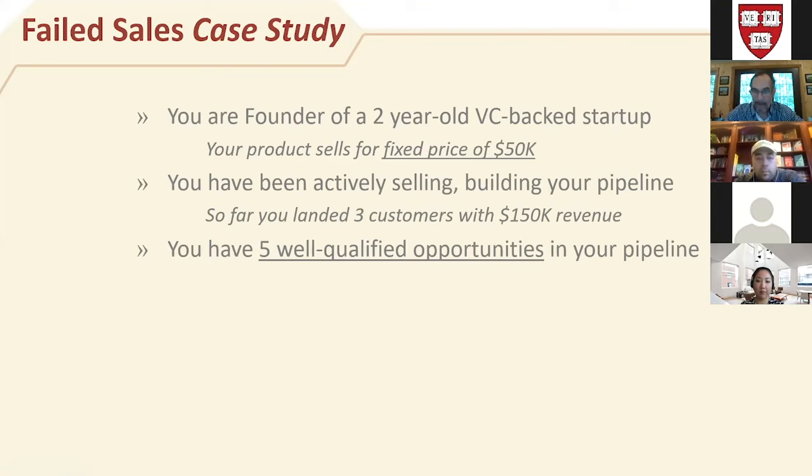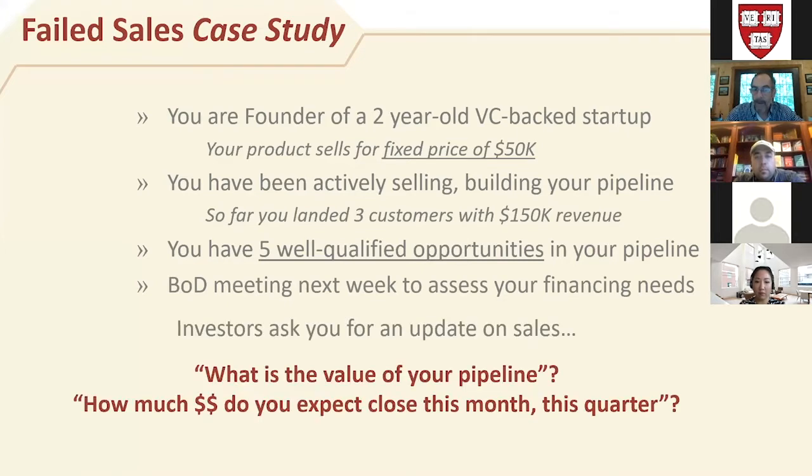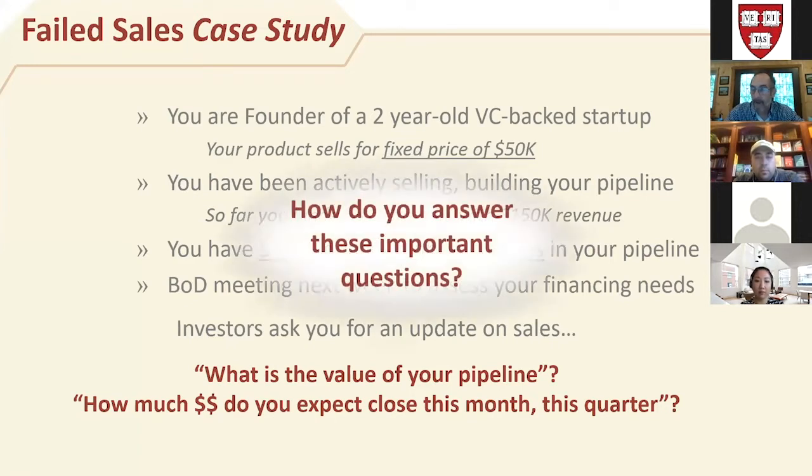And you have a board meeting with your investors next week to assess your financing needs. And they sent you a note, and they want, as part of this meeting, they want to understand the value of your pipeline and how much money do you expect to close this month and this quarter. Now, these are very typical questions of an investor, especially when you're being drip-fed by investors at the early stage. So you have to figure out a way to answer these very important questions.